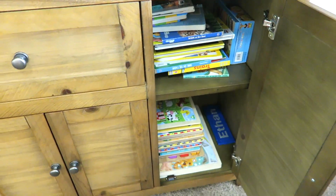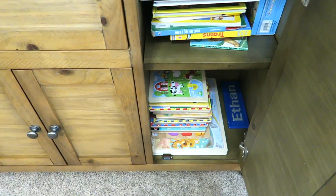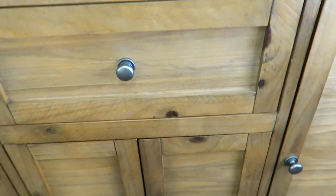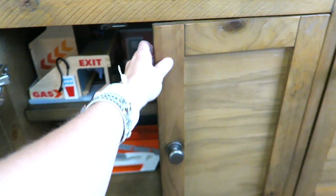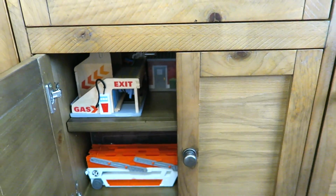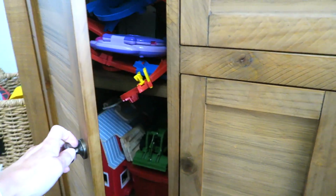We just got this a few days ago, so I don't have a good organization system yet, but it just fits all of our needs. So we got rid of the toy box that showed all of the toys and got something that we can just tuck away all of the toys. I am just obsessed. Super nice quality. This is an investment piece for sure, but I love it.